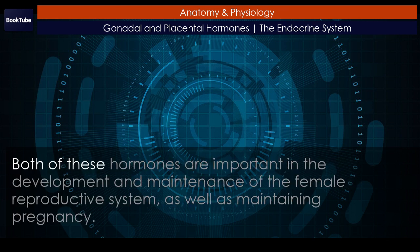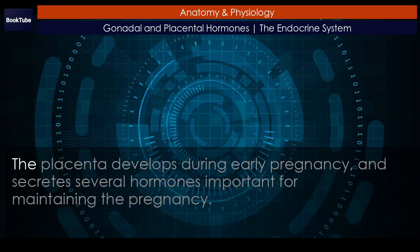Both of these hormones are important in the development and maintenance of the female reproductive system, as well as maintaining pregnancy. The placenta develops during early pregnancy and secretes several hormones important for maintaining the pregnancy.